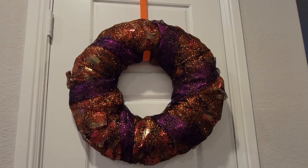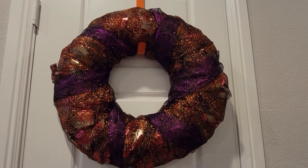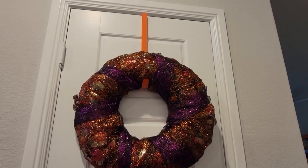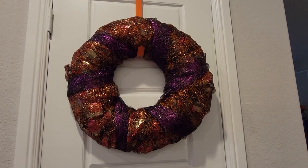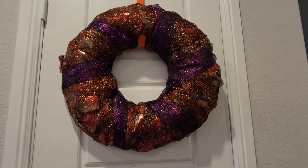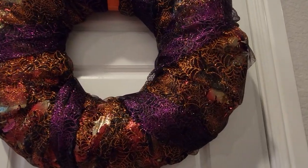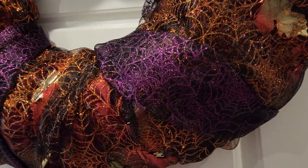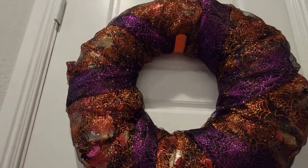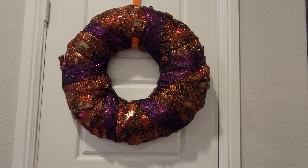It ended up looking kind of like a spooky donut, but at least it was better than what it was before, so I just kept it as is. It's pretty easy, and you can take it off and reuse it like the original wreath for fall time, which I will be doing a decorate with me for as well, so stay tuned. But yeah, I really like the glitter, and I liked that the leaves kind of showed through underneath.